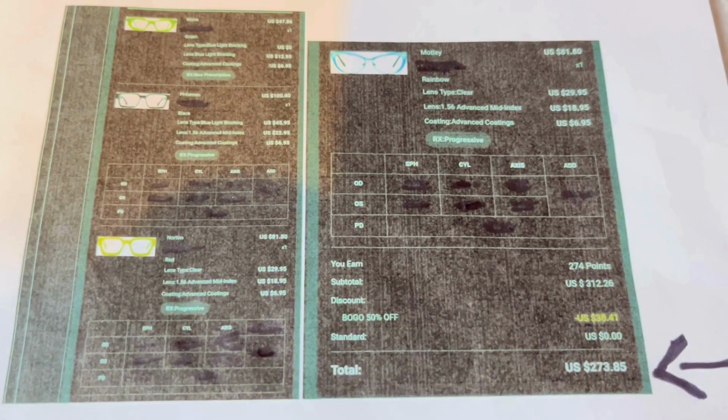So this is the next day. Even the red pair, I'm loving those too. I like them, but the red is fine. I like the red ones. So I wanted to let y'all see the price. $273.85 for all 4 pair. And these aren't just plain glasses. I have a bifocal.